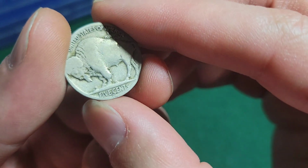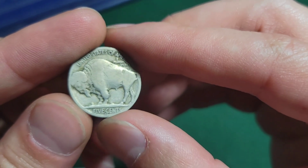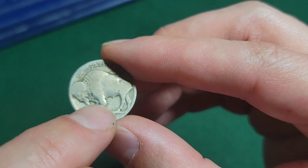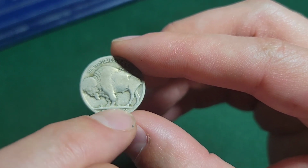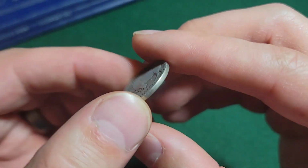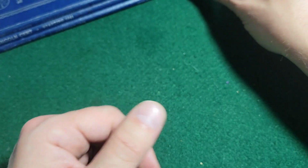1936 Denver, and you could have a 3.5 legged, which we do not. We have 4 full legs on the Buffalo. That's something that you want to look for on the 1936 Denver. But 24,814,000. Max value is $100.